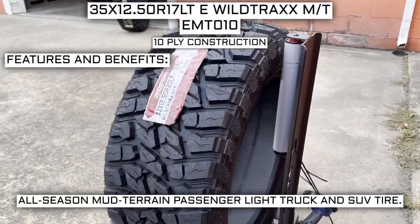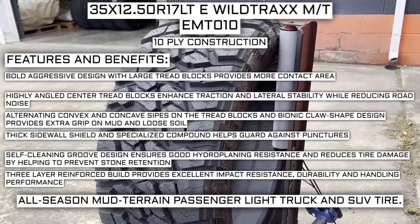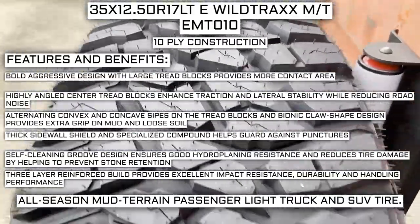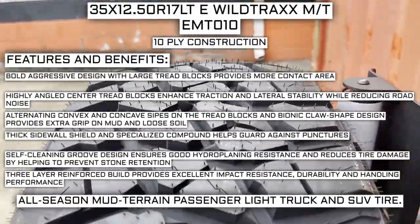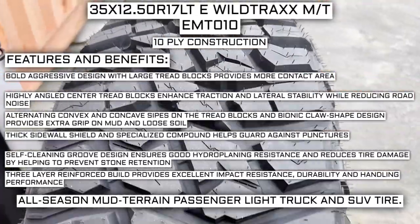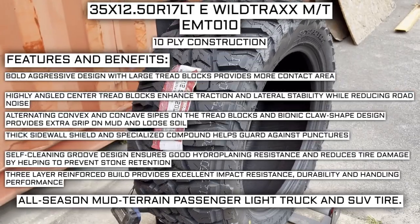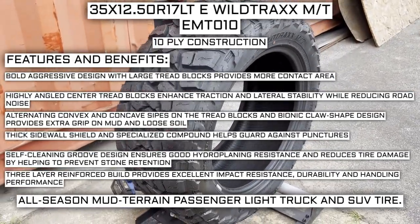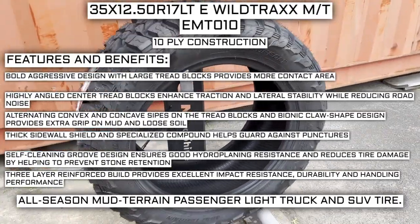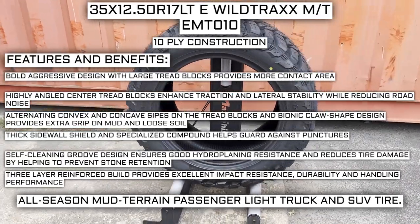Some of the manufacturer listed features of this tire include bold aggressive design with large tread blocks provides more contact area. Highly angled center tread blocks enhance traction and lateral stability while reducing road noise. Alternating convex and concave sipes on the tread blocks and bionic claw-shaped design provides extra grip on mud and loose soil. Thick sidewall shield and specialized compound helps guard against punctures. Self-cleaning groove design ensures good hydroplaning resistance and reduces tire damage by helping to prevent stone retention. 3-layer reinforced build provides excellent impact resistance, durability, and handling performance.